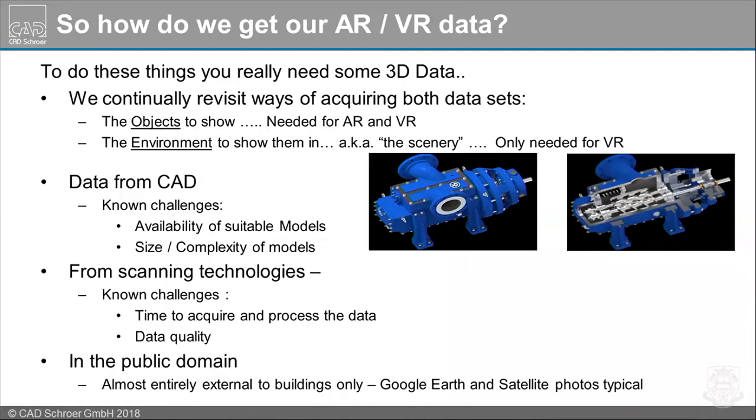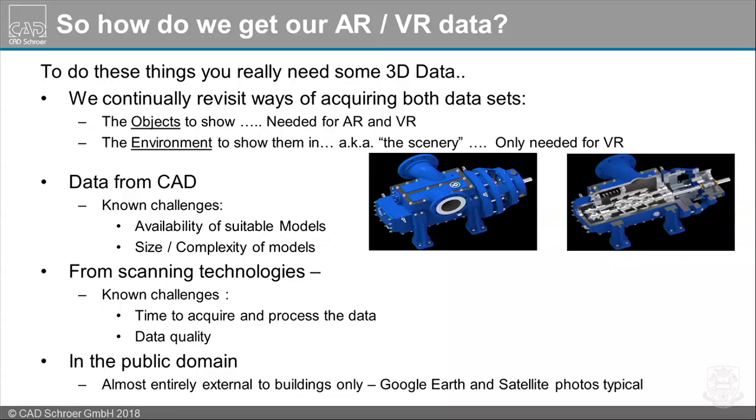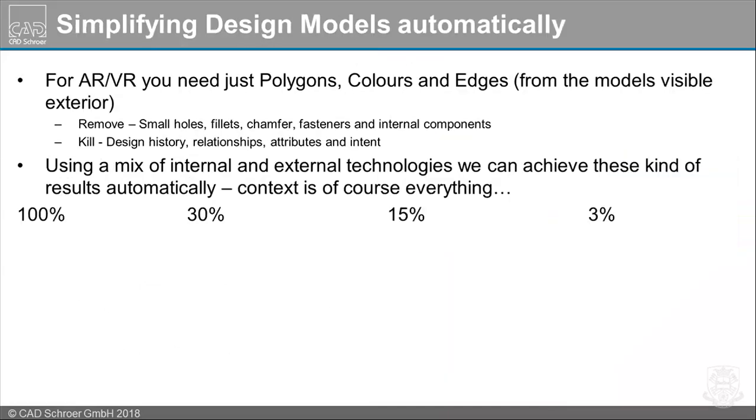Right, the bit that I spend my life doing, these are the practical things that everybody who shows you great VR doesn't necessarily say. So you need the 3D data, someone has to have modelled it. And we continually review this kind of thing. If you're doing AR, it's great, you only need the things you want to show. If you're doing VR, you need the scenery as well, the environment in other people's words, but scenery does it. Get stuff from CAD. It's always too complicated from scanning, and here's a couple of examples. And I have 30 more slides of the ways we get older stuff, so I've just a few.